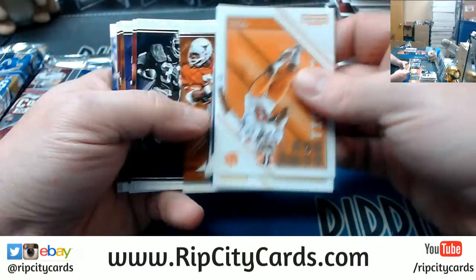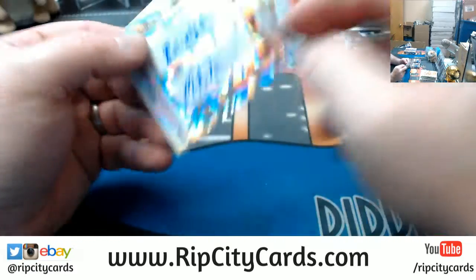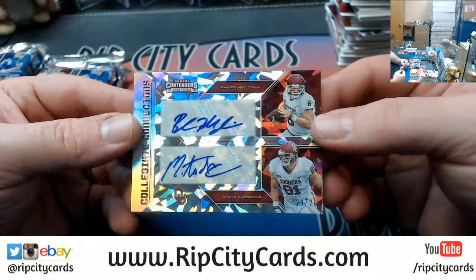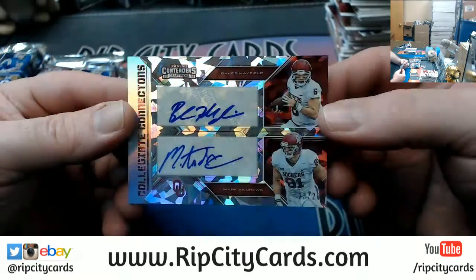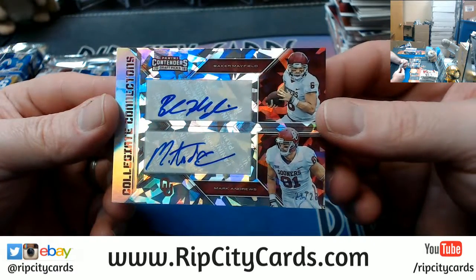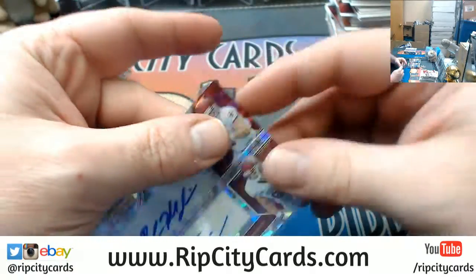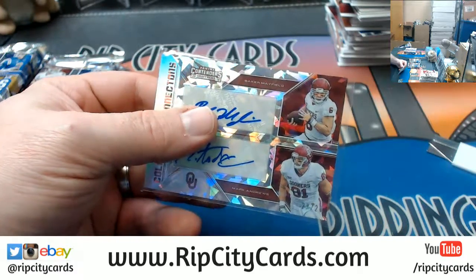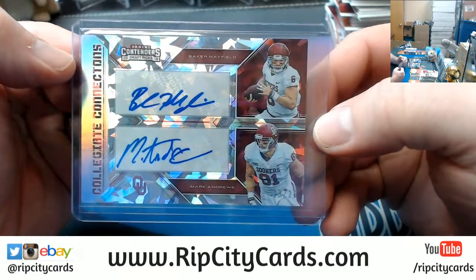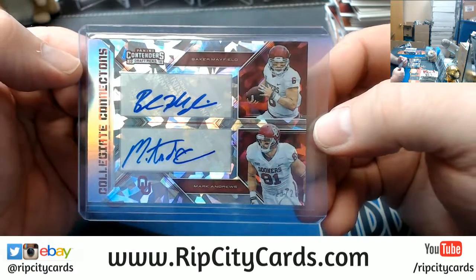You might have something fancy here, in the form of a dual cracked ice of Baker Mayfield and Mark Andrews, 23/23 collegiate collections autographs. I think that's my first Baker Mayfield autograph.